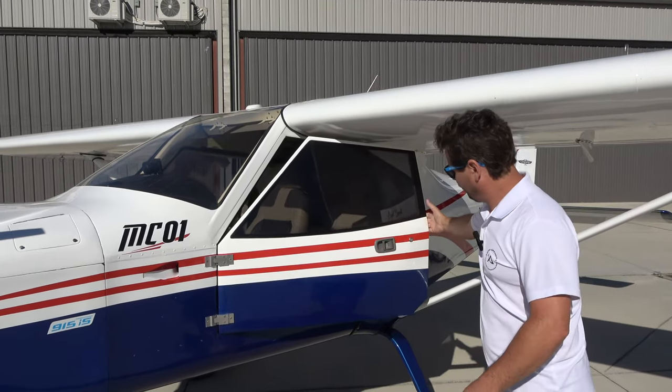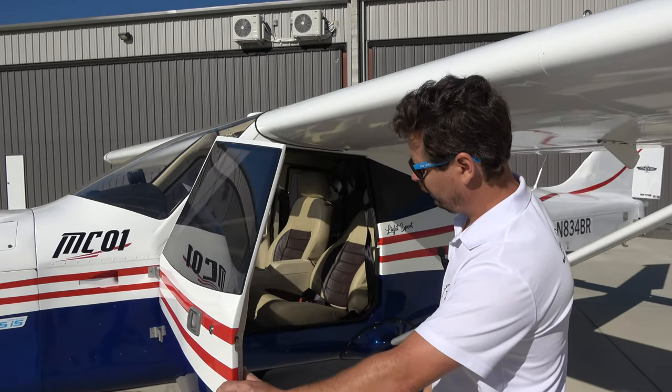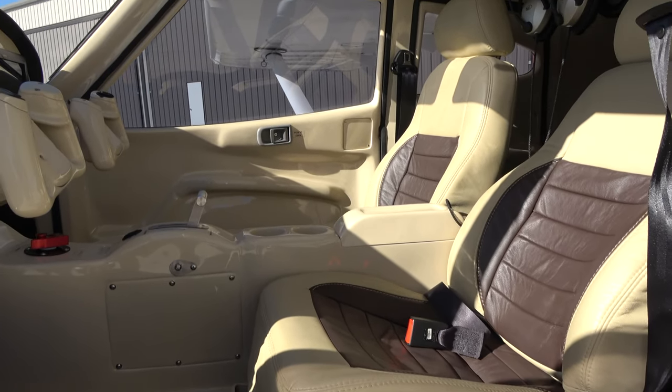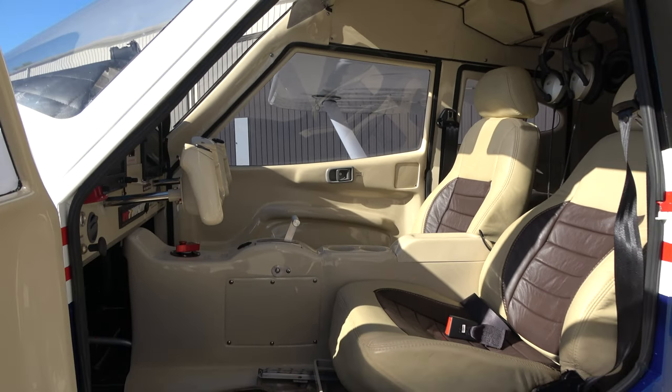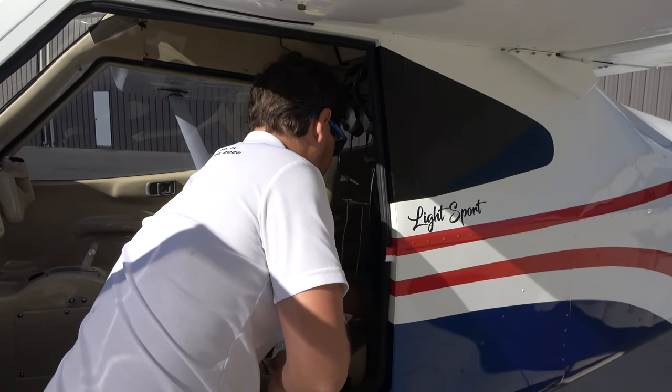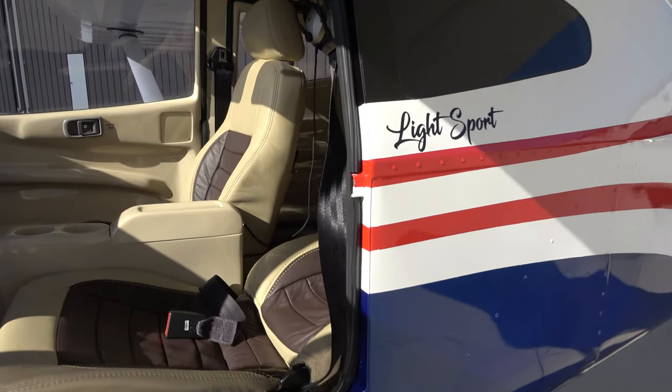As we move to the pilot side door, I'll open this. You can see it's a very large entryway. The seats move all the way back and forward, fully adjustable, and they are fully reclinable. So here, I'll demonstrate that real quick. You can actually lay this down all the way. And if you want to take a look in there, you can see how much room you have. So for a large adult, this is extremely comfortable.